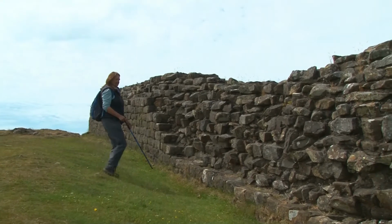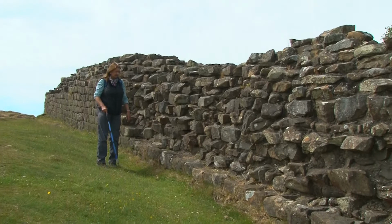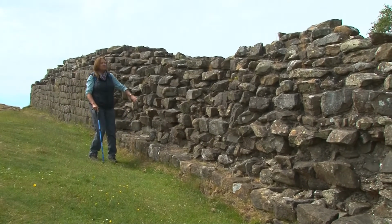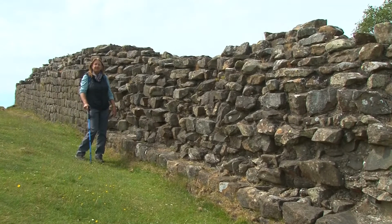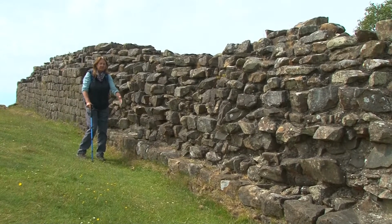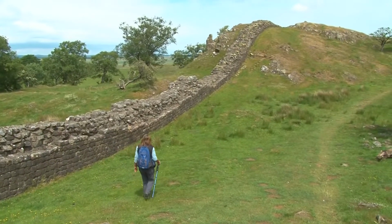Well, this section here, you can see a large quantity of the facing stones have gone here down to this course here, just leaving behind all this assorted mishmash of infill stone here. So this is all gone for building stone elsewhere.